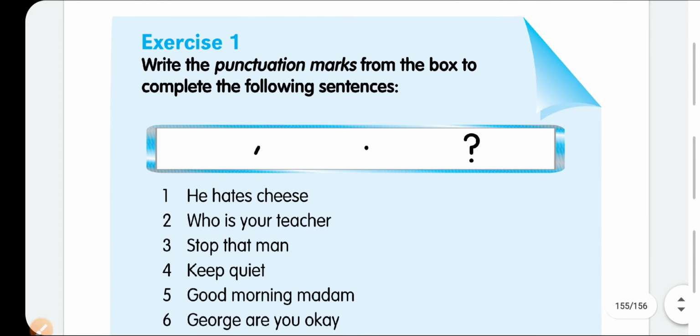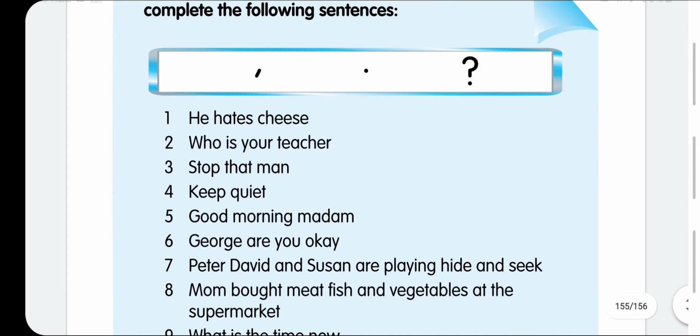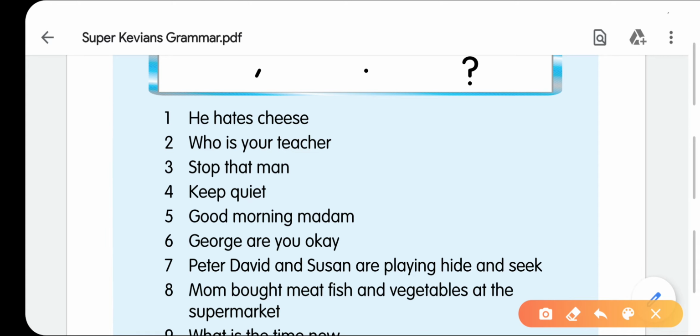Write the punctuation marks from the box. Complete the following sentences. To complete the following sentences, we have to put all these here. How? Let me clear. He hates cheese. We will simply put here a full stop. Who is your teacher? We will put here a question mark. Stop that man. Stop. After stop, we will put a comma here, and here we will put a full stop. Keep quiet. We will put a full stop here.